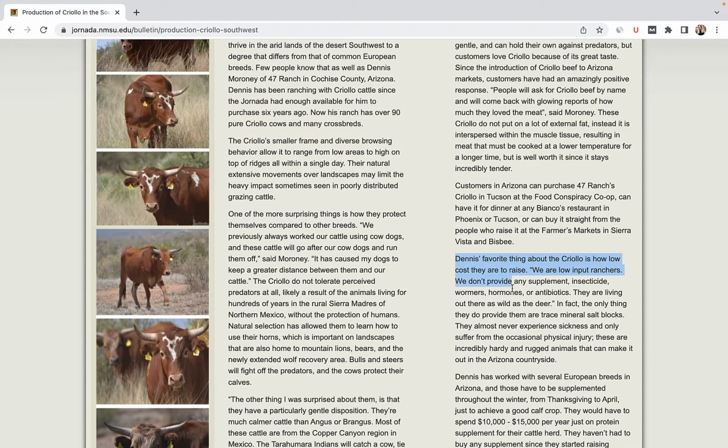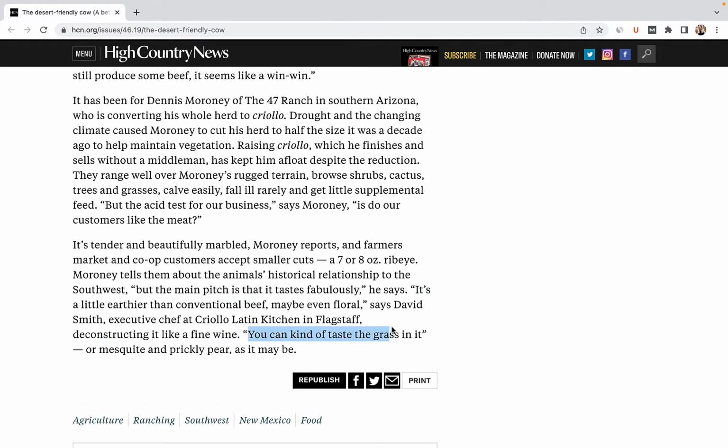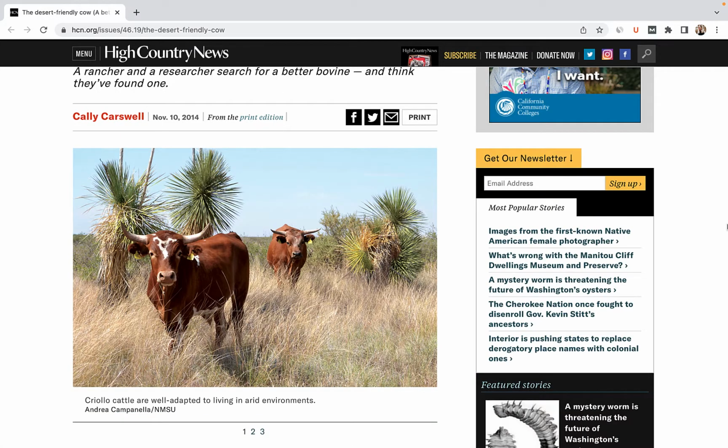Though each Criollo will sell for less than standard breeds, they may ultimately be more profitable in desert climates since their overhead costs are far lower than traditional cattle. Plus, their meat is supposed to be fabulous. "It's incredibly tender, and you can kind of taste the grass in it," says Chef David Smith, or mesquite and prickly pear, as the case may be. So, when you go to buy your own cows, perhaps consider the Criollo.